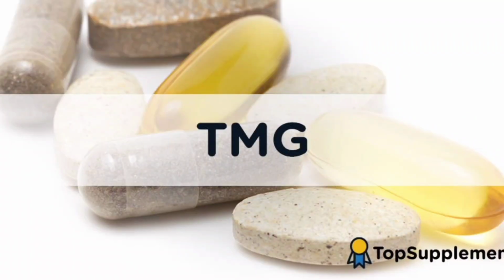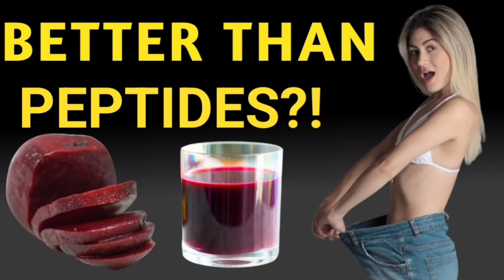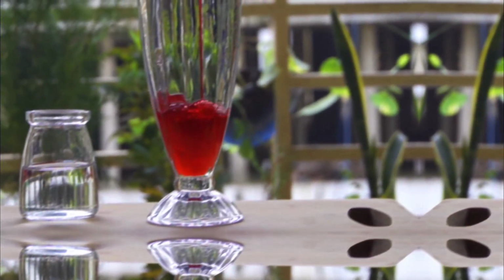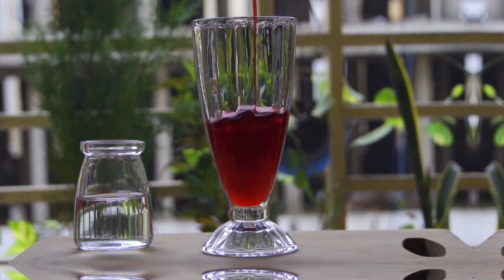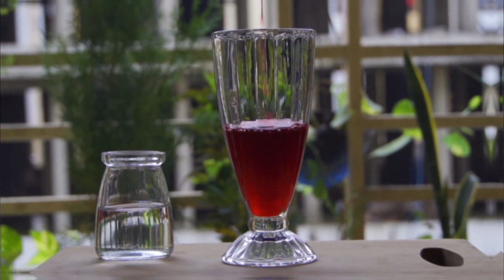TMG, or trimethylglycine, is a naturally occurring compound found in beets, quinoa, and whole grains. It's known as a methyl donor, which means it helps regulate homocysteine levels, supports liver detoxification, and boosts metabolic health.